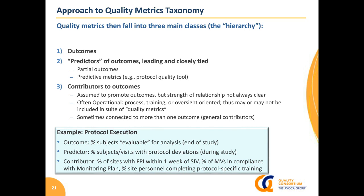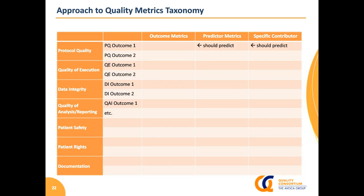So basically, once we put this all together, we end up with a grid. We have on the left the 7 major buckets of quality, and then we have those divided into a bunch of outcomes and outcome components. And then for each of those, we have a metric to measure the outcome component, and then we have predictor metrics, and then we have contributor metrics. Once we have all of those, we have a clear path to understanding how we get to quality for a particular item and how we can tell if we're on or off track to that.